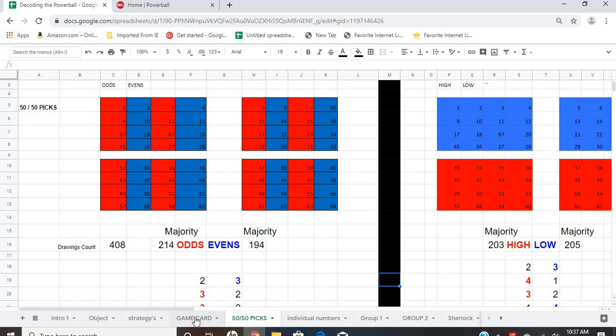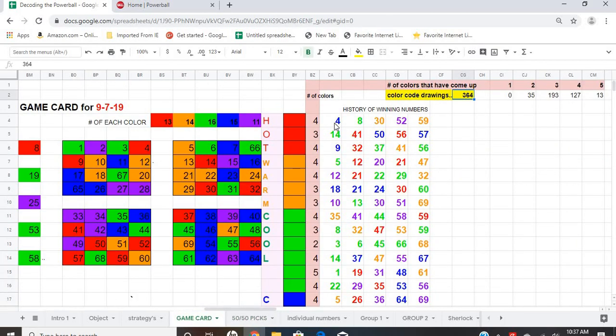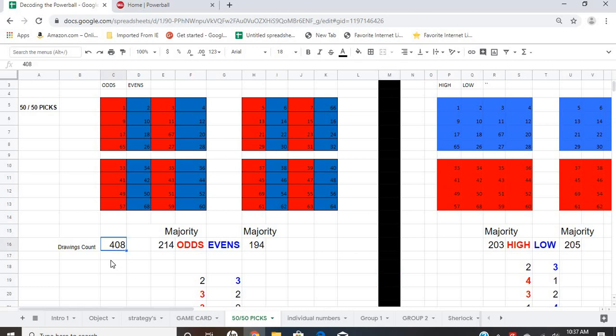So I'm going to go back to the game card, and the numbers were even, odd. Okay, so as I come back here, the first thing I'm going to do is change this to 409. I kept track of 409 drawings here, and basically this goes back to October 7th, 2015. That's when the Powerball lottery went from 59 numbers to 69 numbers. Okay, so again, I had 1 odd number and 4 evens, so the majority is evens. And now I'm going to make this 195.